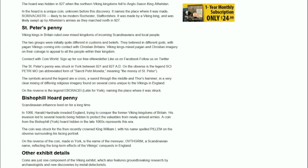Then there's St. Peter's penny. Viking kings in Britain ruled over mixed kingdoms of incoming Scandinavians and local people. The two groups were initially quite different in customs and beliefs. They believed in different gods, with pagan Vikings coming in contact with Christian Britons. Viking kings mixed pagan and Christian imagery in their coinage to appeal to all the people within their kingdom.